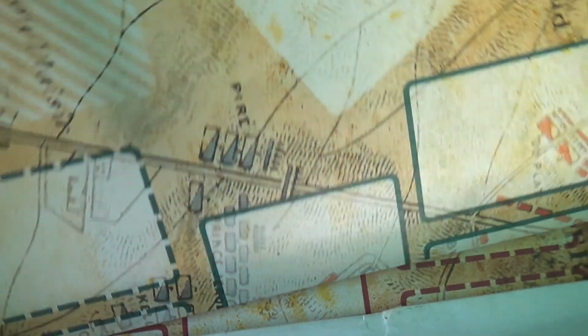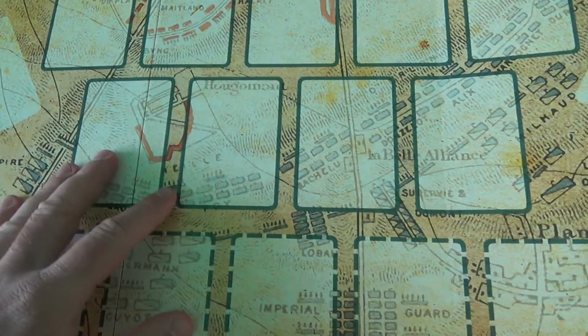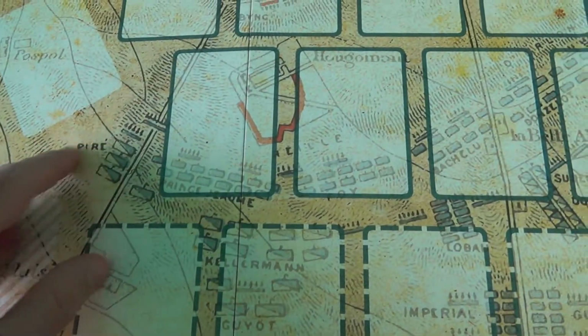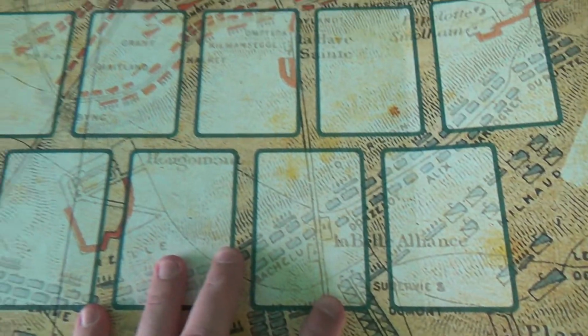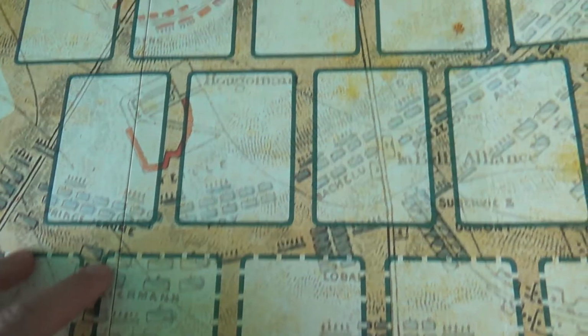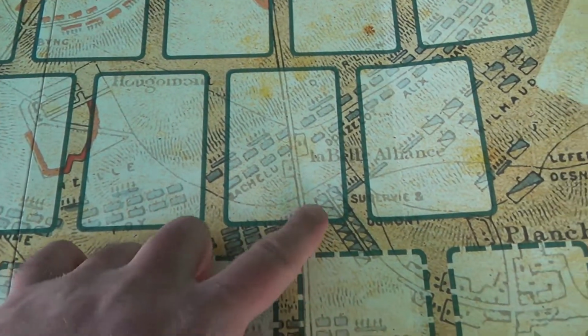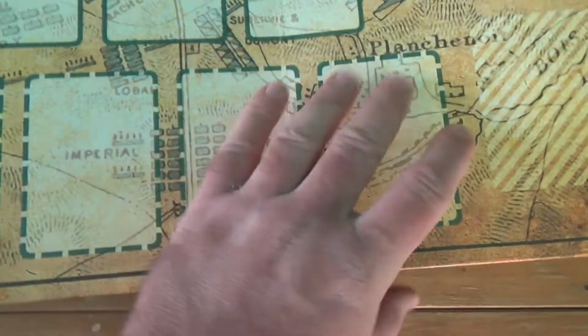And then we have one half of the board printed over a period map of the area of the Battle of Waterloo, Belle Alliance, Hougoumont, Fichermont with their plans in noir.